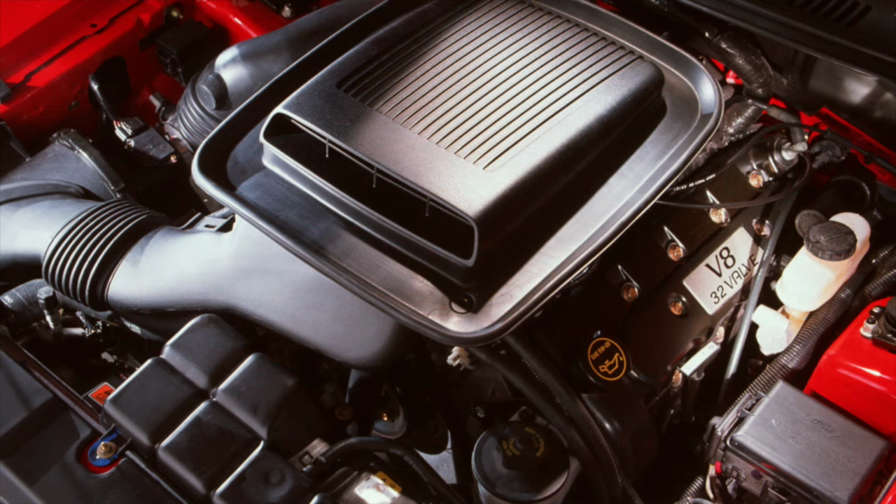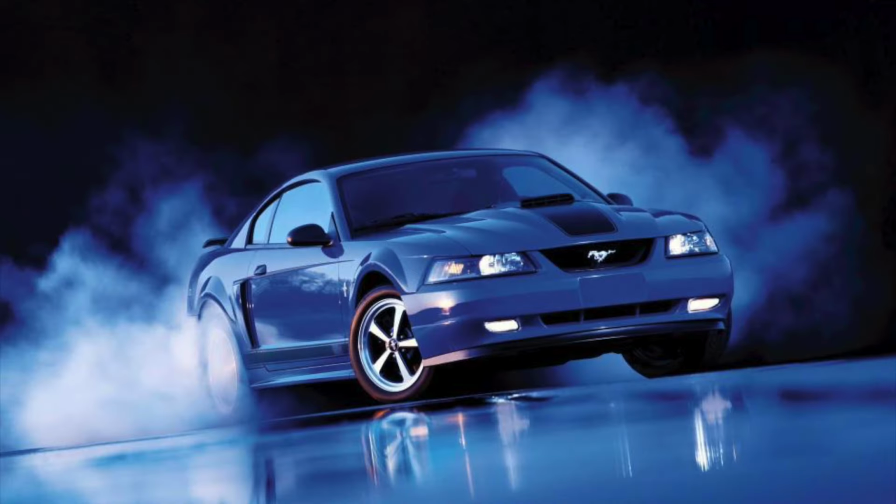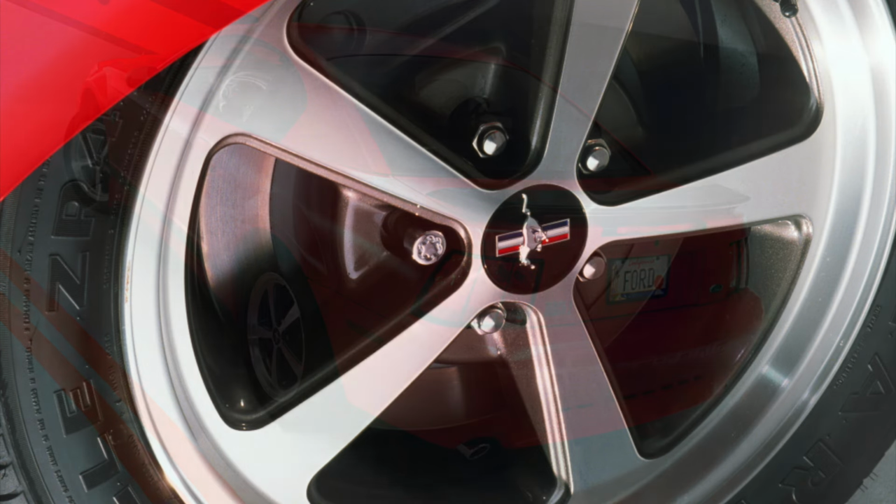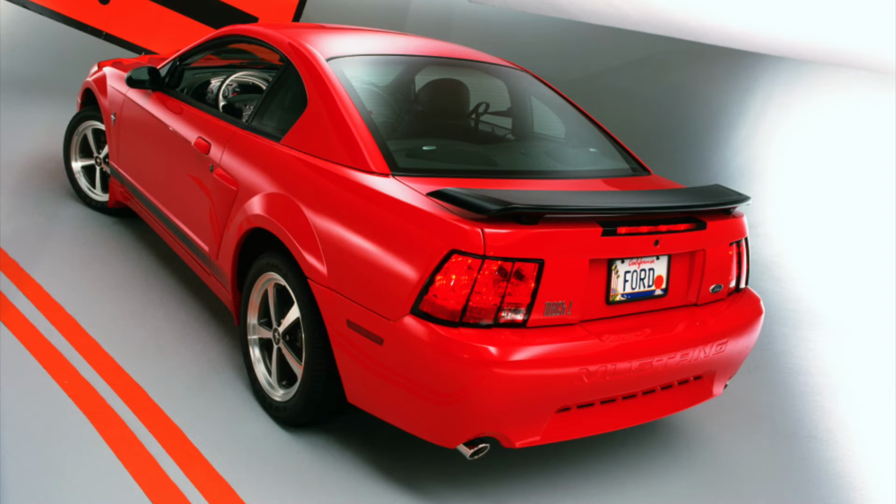The Mach 1's engine was special, using the 4.6-liter dual overhead cam modular engine originally developed for the SVT Cobra, and special Mach 1 mufflers that were tuned to create a unique sound. The Mach 1 had wonderful performance.